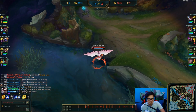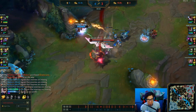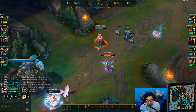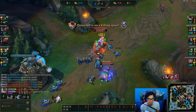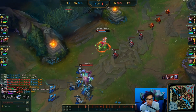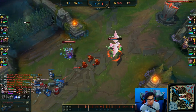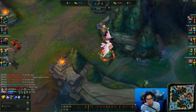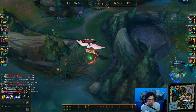So letting you guys know, this is a Quinn tip. The second I left lane, you guys see how fast Akali spammed MIA? So letting you guys know, your enemies are going to spam MIA the second you leave as Quinn, so you can use that as your advantage. I was still able to get that kill on Tristana because my E is broken into Tristana. But just letting you guys know about that.